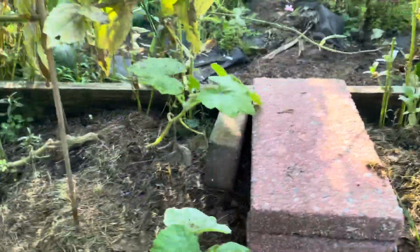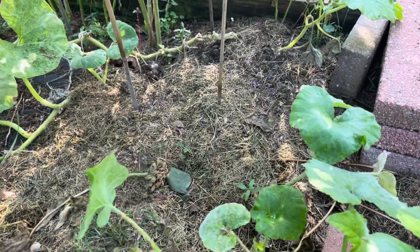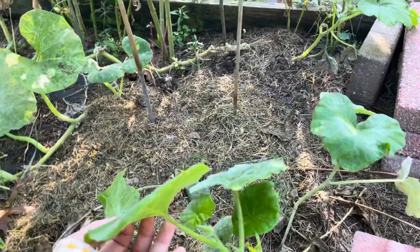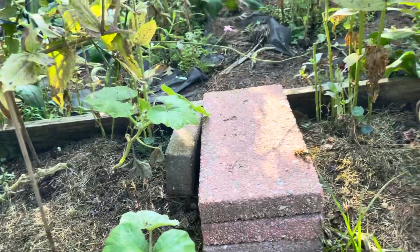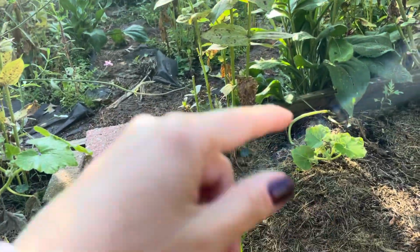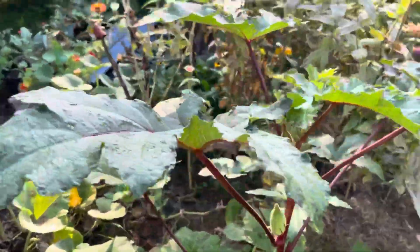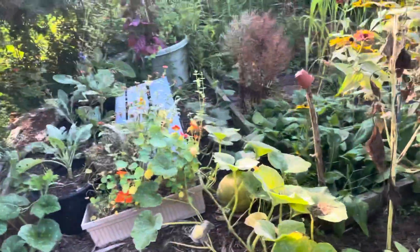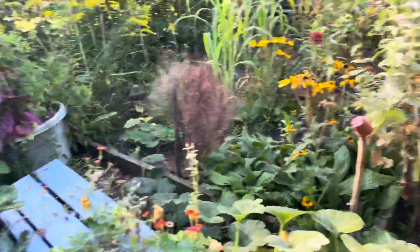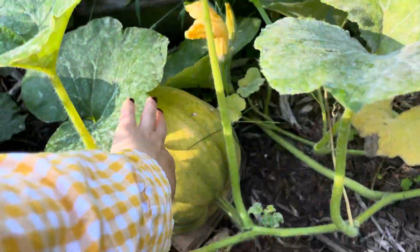Winding down the season. I'm pretty sure this is a sweet winter squash, and that one is a Dickinson, I think. I don't remember what I put there, but I don't know if anything's gonna come from that. More okra that I can't touch, which hurts my heart. Speaking of heart, we have my favorite little heart-shaped pumpkin back here.